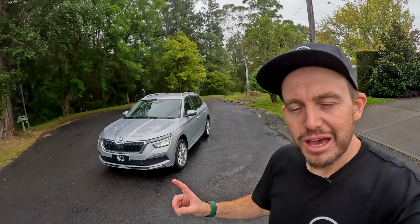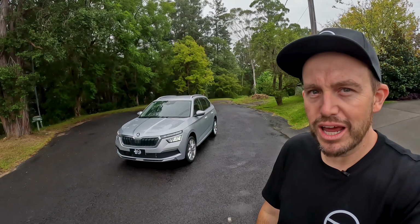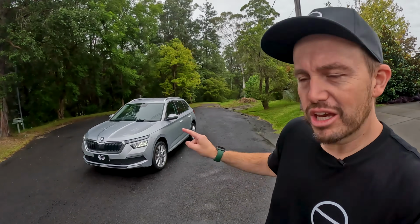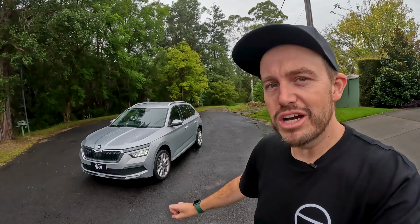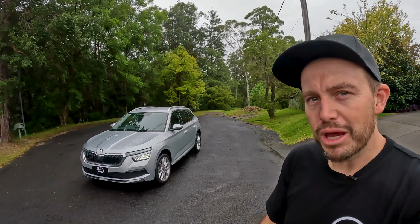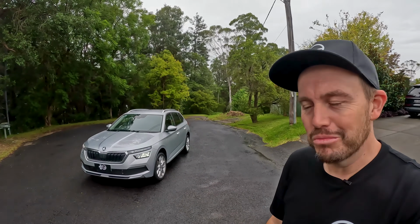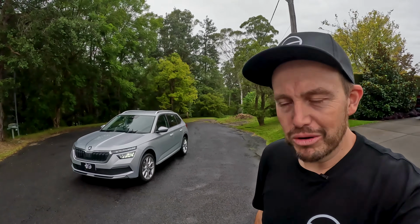I reckon the Skoda Kamiq is one of the most impressive small SUVs on the market right now. If you can justify the cost, you're going to be getting a very, very nice little SUV to live with. However, I think most people will probably appreciate the 1.5 litre 4-cylinder turbo petrol more than this 3-cylinder version, although I actually like the 3-pot myself.